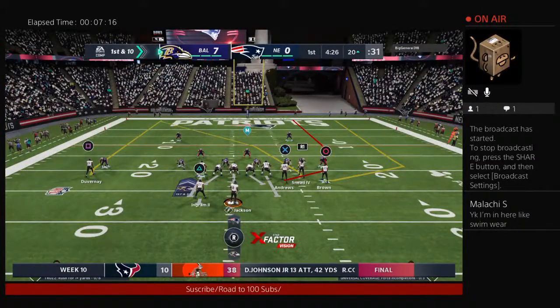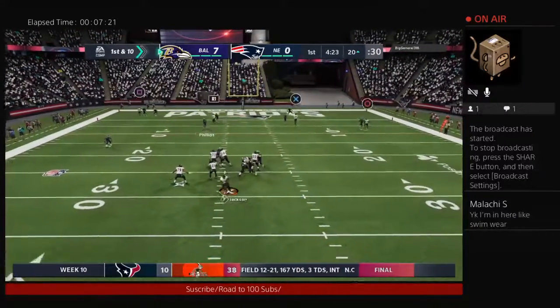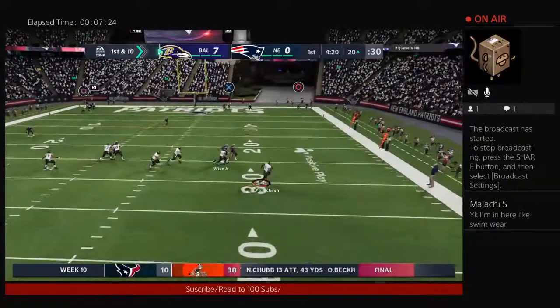But one thing, because they have these individual type plays, they've got to have short memories, don't they? DB gets beat, wipe it away, quarterback throws a pick, has to do the same thing.